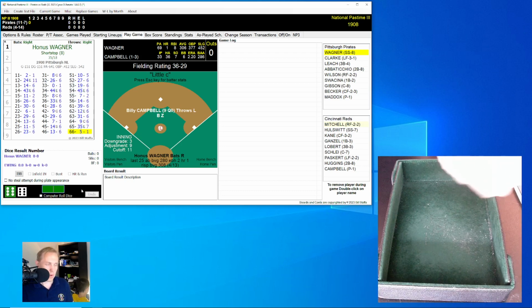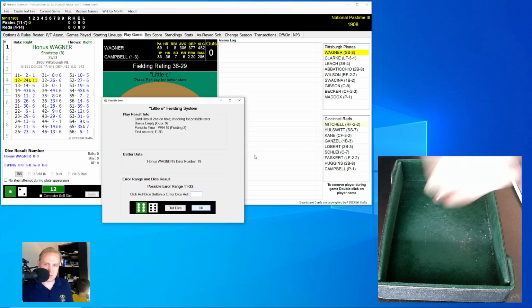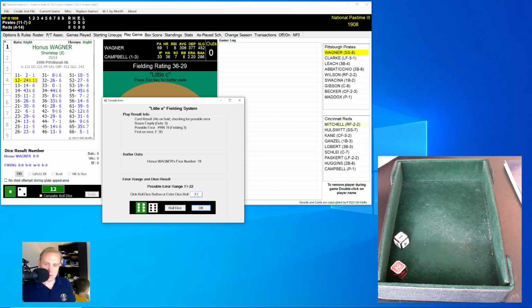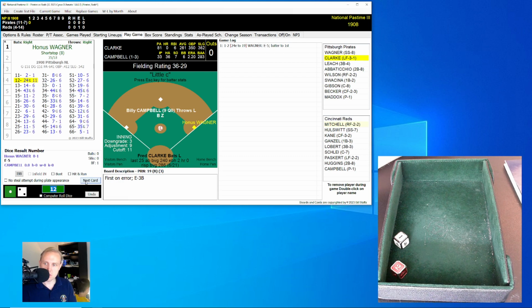It's going to be Honus Wagner who starts off against Billy Campbell. Wagner rolls a 12 for a 24. Wagner hitting .306 so far this season, by the way. And the next roll is a 21, which changes it to 19. So that is going to be an error. There'll be an error on the third baseman, Lobert, and Wagner finds a way to get on base.